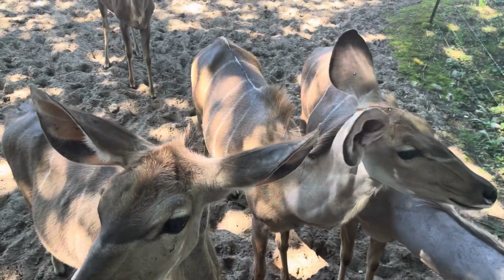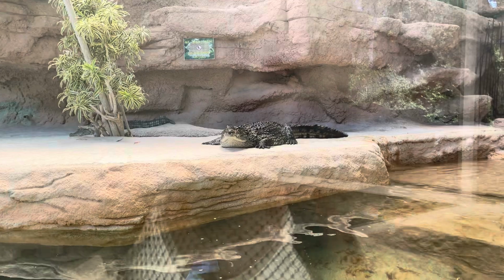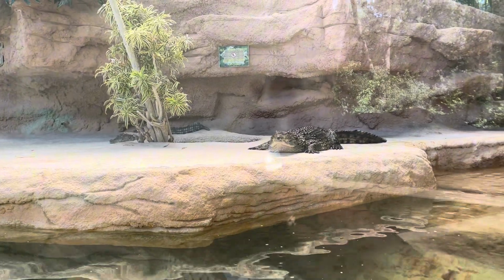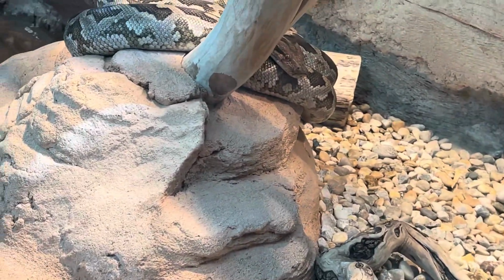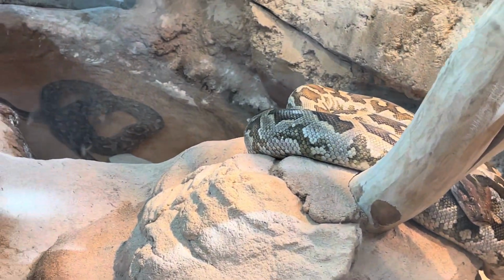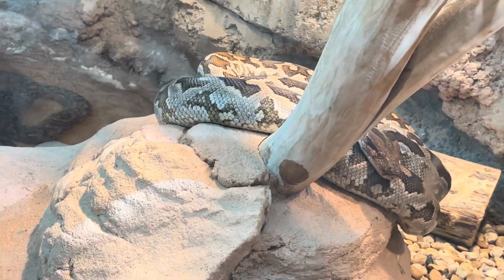Be mindful of animals' behaviors. If an animal seems uninterested or agitated, do not attempt to feed it. For the most accurate and up-to-date information, don't forget to ask the zoo officials, and they're going to direct you clearly.